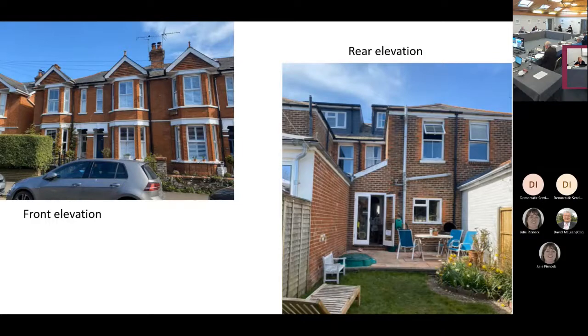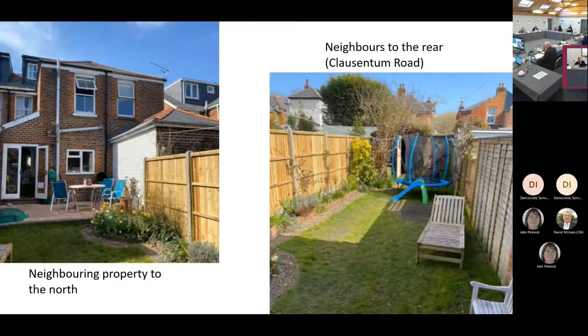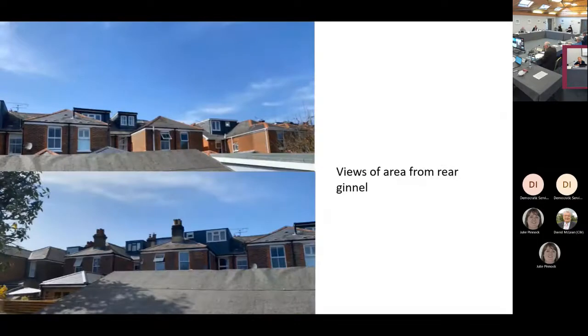If you look at the back of all these properties, from the front they just look like that, but if you look at the back, nearly all have developed mostly upwards because that's the only place they can go, but some outwards at the back as well. So in my personal opinion, I can't see that this demonstrates any more harm than what has already gone on and has got permission. End of statement.